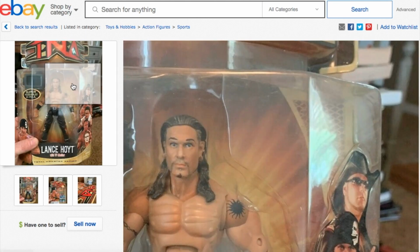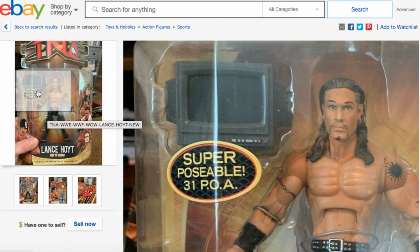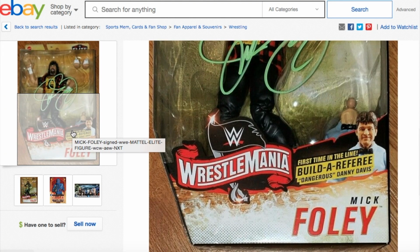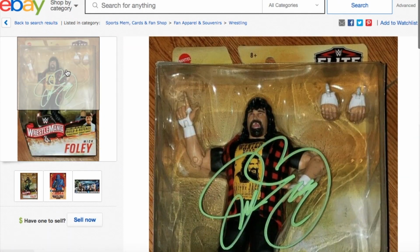Hey, it's a Lance Hoyt action figure. I forgot TNA made action figures. I wonder if they still do. Comes with a little TV. It's super posable. Mick Foley signed. Oh, that's got to be recent, because that's the WrestleMania logo for the WrestleMania happening in a week.